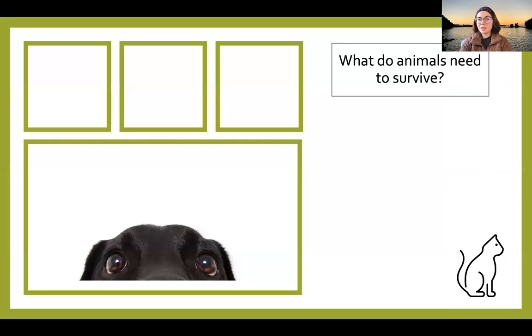Now, let's talk about the animals. My first question to you guys is, what are the 3 things animals need to survive? I want you to think about if you have a pet at home, maybe a cat. I have 2 cats, or maybe a dog. What are the things you do for them every day that without it, they wouldn't be able to survive?